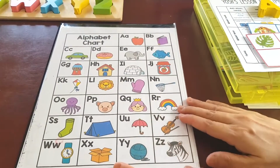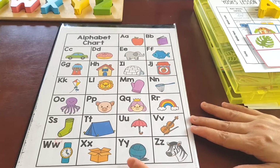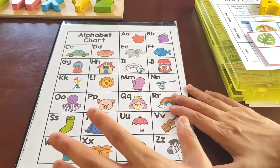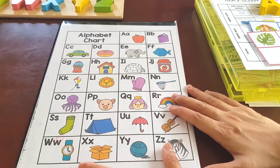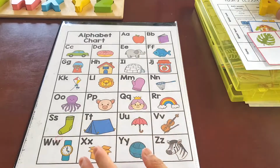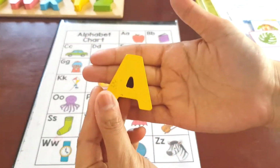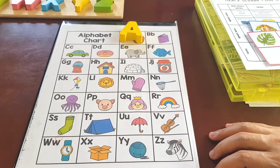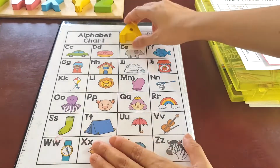Okay, the next activity is this alphabet chart. Okay, so I'm gonna ask him, can you pick the letter A in the alphabet board and then put it in the letter A in the alphabet chart? And then he would just grab the letter A and then place it here in the chart. Okay, that's how we do the alphabet chart.